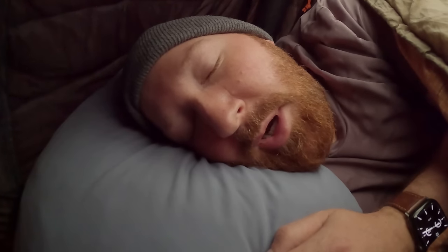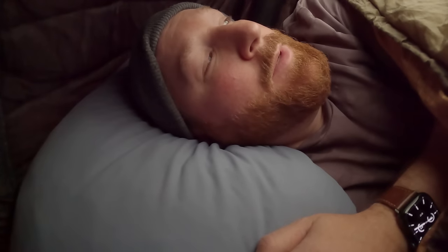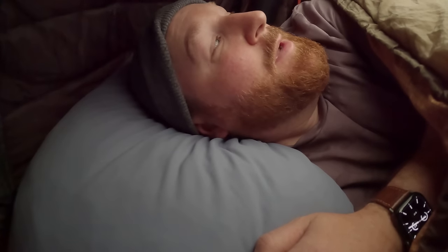Morning. Oh, I want to keep sleeping. Tired. But I can hear the birds out there, and see that the sun is up. I think it's kind of cloudy because we had some rain last night. Can't really see much.